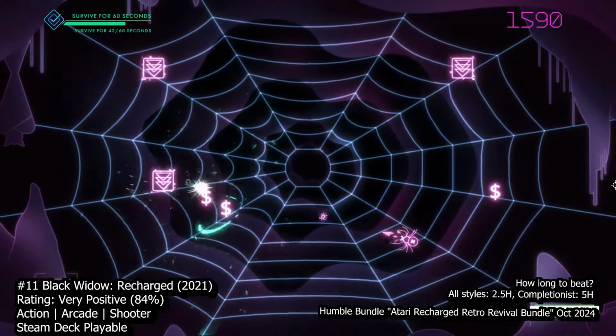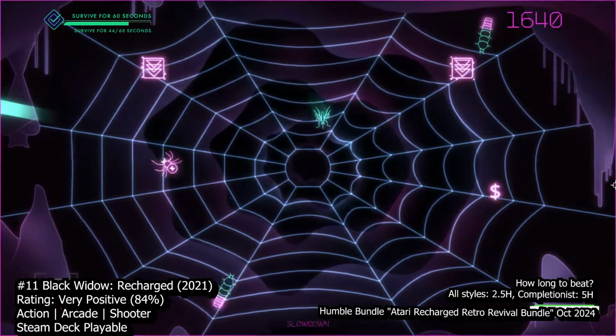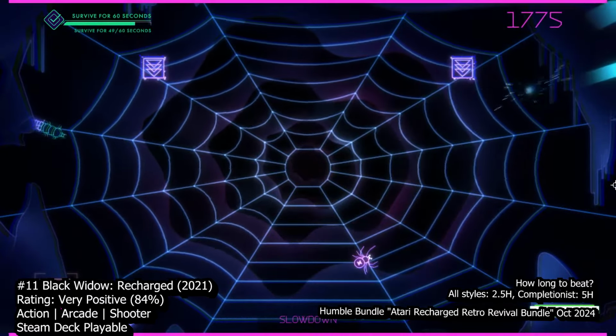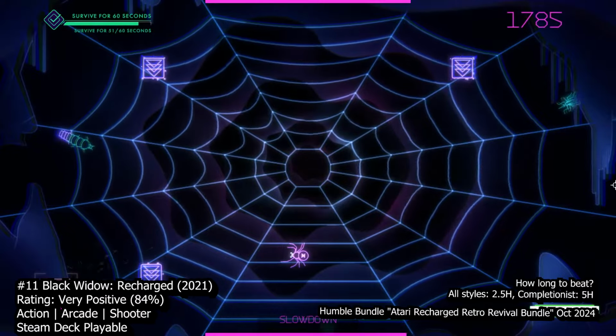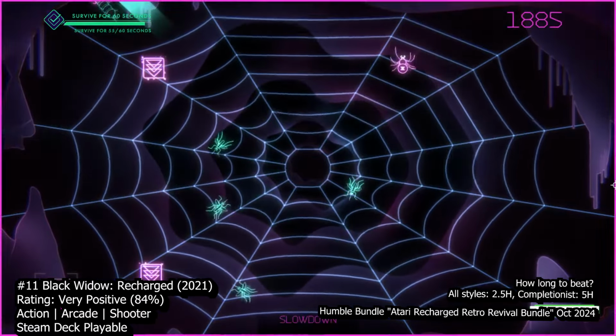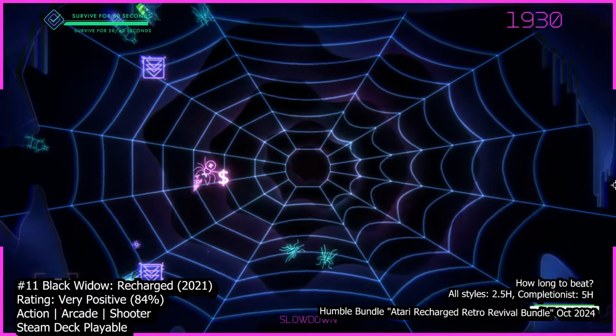Graphically, Black Widow Recharged opts for a vector art style that, while reminiscent of the original, feels bland compared to the visually striking 80s arcade version. The game suffers from the same aesthetic pitfalls as other Recharge titles, lacking unique identity and polish. Despite this, the gameplay itself can be thrilling.